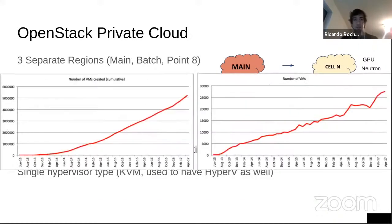This is a similar growth plot for the number of virtual machines. We are actually passing the 30,000. This is an old plot, in fact.